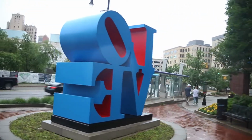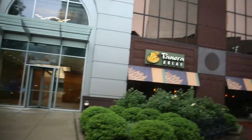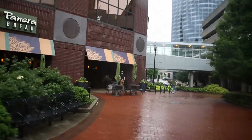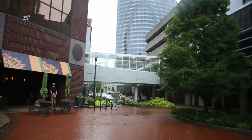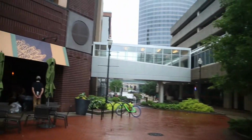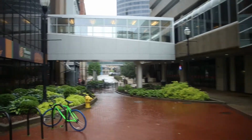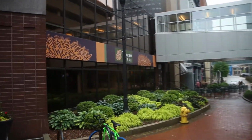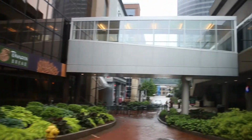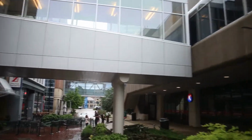This is a Robert Indiana, I guess you'd call it a sculpture, entitled Love. I believe it was an art prize entry. So we have Panera Bread through here. It's a chain lunch restaurant. The overpass you see is the Grand Rapids Skywalk.